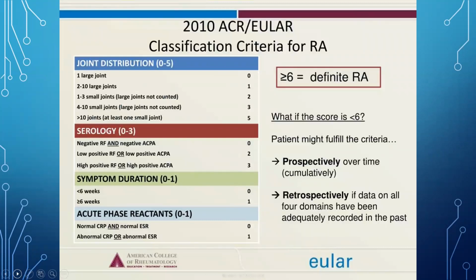Just to remind you of the 2010 ACR criteria, he fulfilled three domains out of four and obtained a score of seven to diagnose definite rheumatoid arthritis. That means more than 10 joints were involved for more than 6 weeks, with high inflammatory markers.